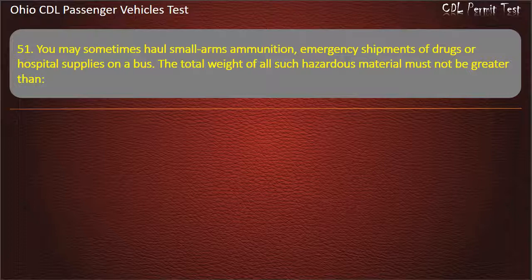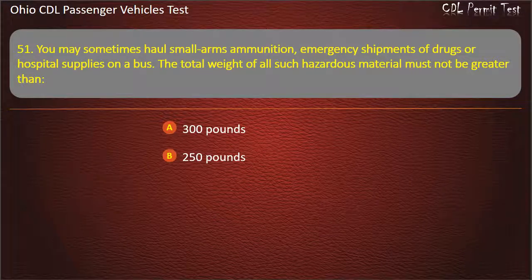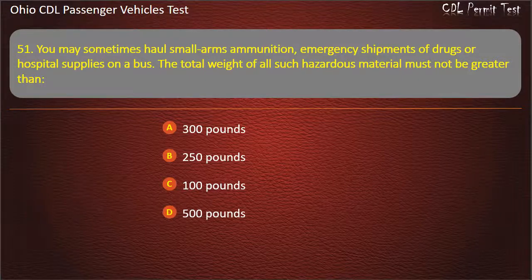Question 51. You may sometimes haul small arms ammunition, emergency shipments of drugs or hospital supplies on a bus. The total weight of all such hazardous material must not be greater than 300 pounds. 250 pounds. 100 pounds. 500 pounds. Answer. 500 pounds.